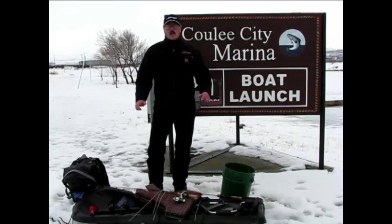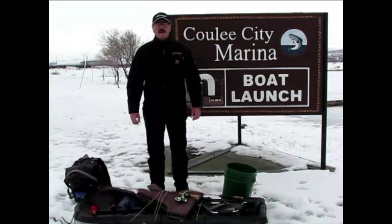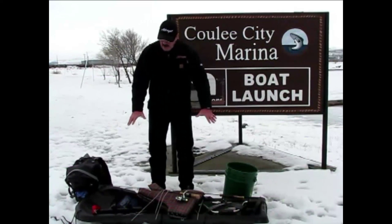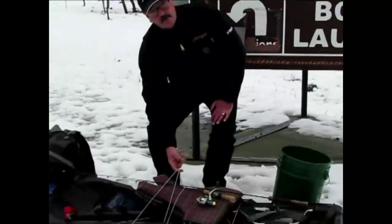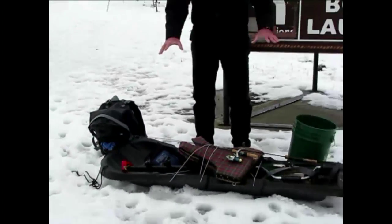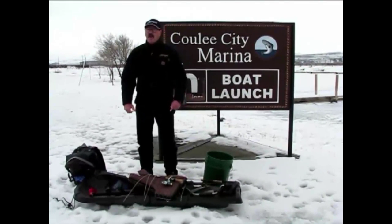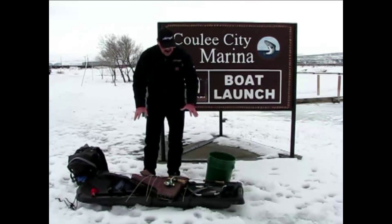Now, what would a well-equipped angler bring along for fishing through the ice here in the winter months? Well, as you can see, I have a very lightweight sled, and I've attached some stretchy string that I've threaded through the sides of it. That'll hold my equipment in place. It's got everything I need for a day's fishing on the ice. And that includes, first of all, an ice auger. That's in the very bottom of the sled.